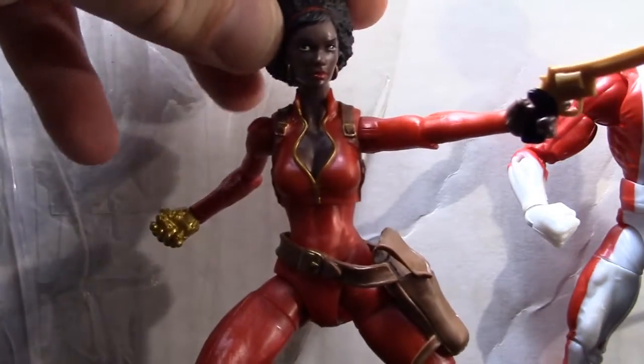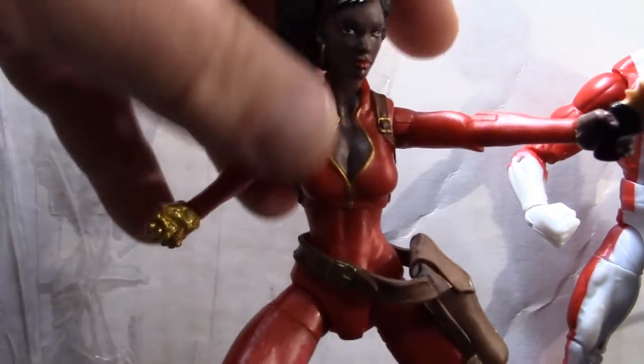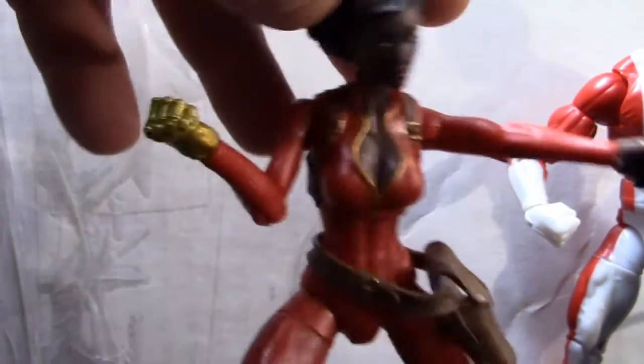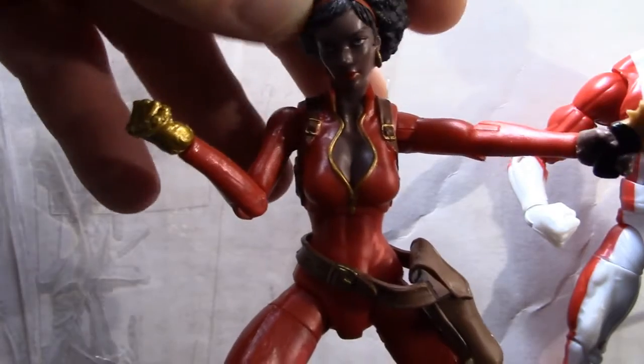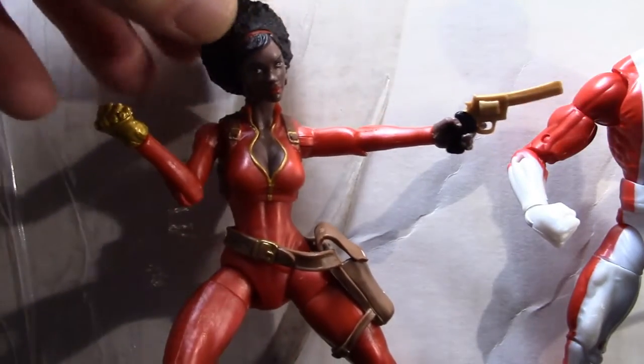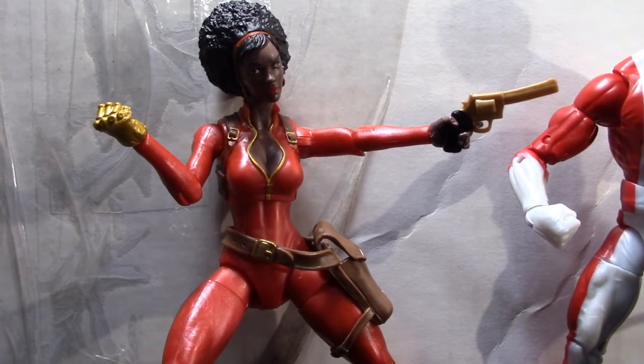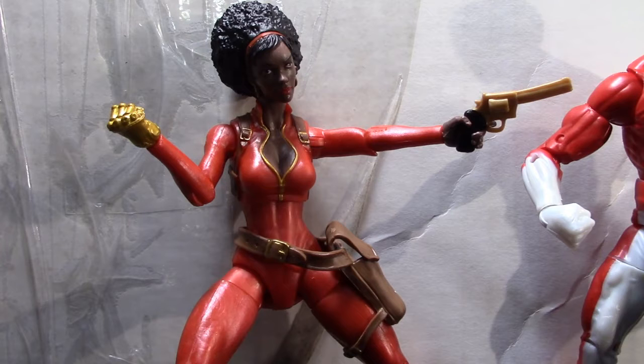She's pretty badass. I really like the sculpt of this figure, and her cool metal fist. I really like this figure. I did like her character on the TV shows quite a bit too. Forgive me, I don't remember the name of the actress, but as good as those Netflix shows were, she was one of the better characters in it. I like her golden gun as well.